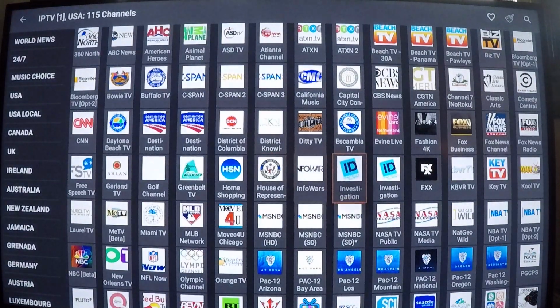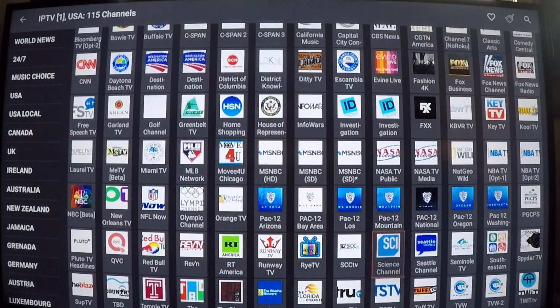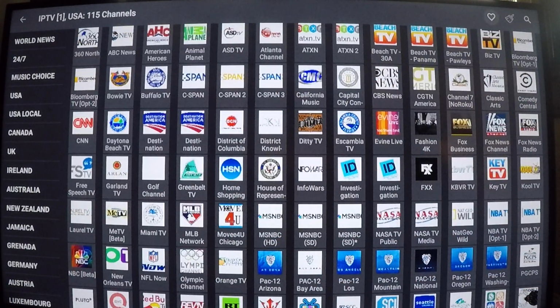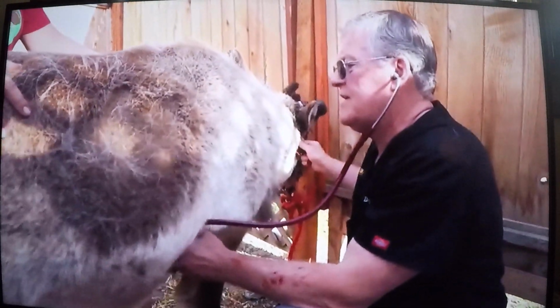So in this, there's this Diddy TV. There are just so many different channels on here, hundreds of them, and lots of them I've never heard of, and there are some that I have, like Investigation Discovery and stuff. Animal Planet. Let's see. We got Animal Planet. I mean, that looks pretty good too.